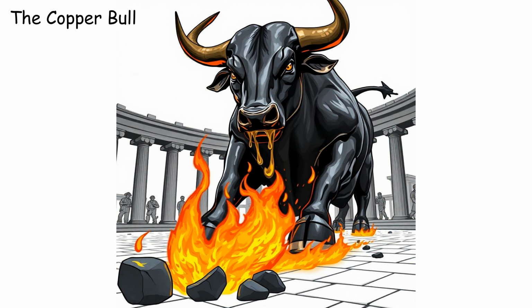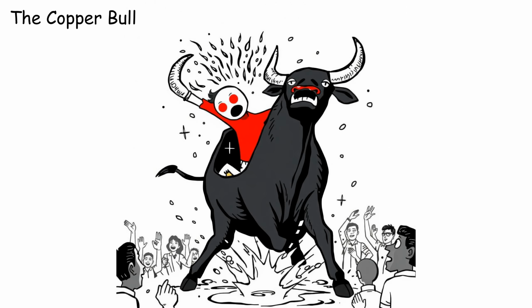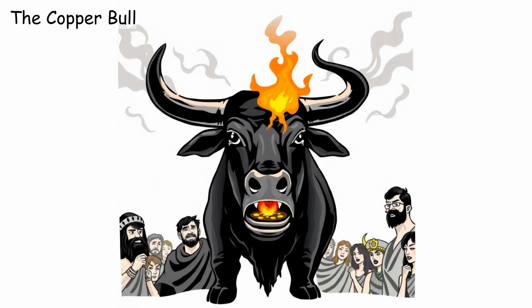The Copper Bull. Carthage's variation on the Brazen Bull added boiling oil to the equation. Victims thrashed in agony as the oil cooked them alive, making the bull appear animated to spectators. The sizzling sounds and smells added sensory horror to the spectacle.